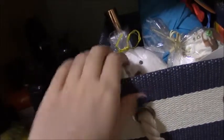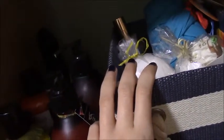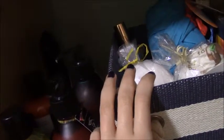And then in this basket here I've got bath bombs, soaps, more bath bombs. So this is my kind of Lush and bath bomb shelf, and I think there's a Lush body spray back there somewhere as well.